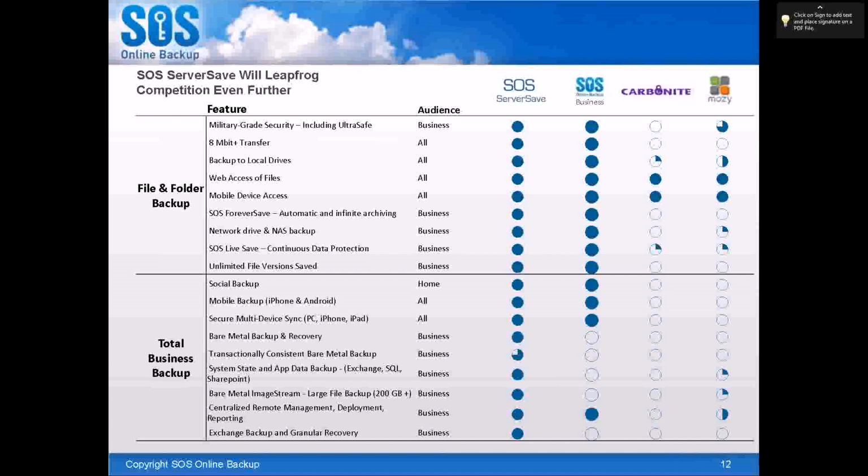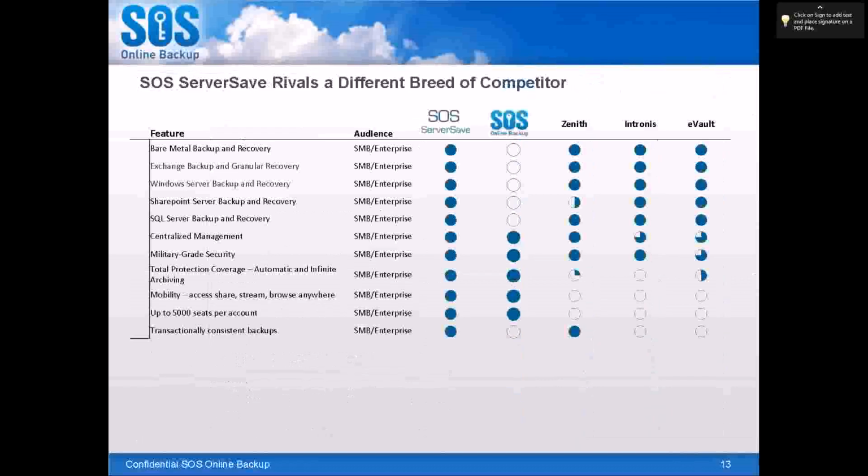Now with the addition of our ServerSave features, so the image-based backup and Exchange granular recovery, we're giving you a solution that doesn't really play in the same sandbox as these guys anymore, and we've added a whole new list of competitors, most of which are the opposite. They do well in the local image-based backup side of things, but not so well in the online backup portion. So SOS is really the leader when it comes to an end-to-end solution. Again, workstation and laptop backup protection, your mobile devices for access and backup, on-site and off-site image-based backup for your servers, as well as file and folder on-site and off-site. That gives you a couple of different belts and a couple of different suspenders as far as your belt and suspenders approach to backup.